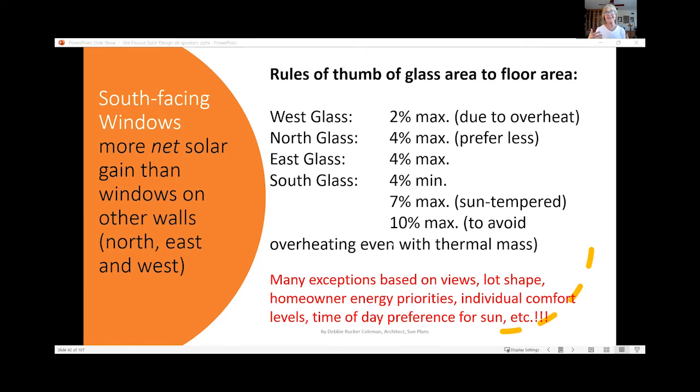And so up into 7%, we call that sun tempered. Up to 10% is also possible. But above 10, you start to get into some overheating issues, even with a lot of thermal mass. And of course, there's tons of exceptions based on the homeowner's comfort levels, time of day, but these are some good rules of thumb.